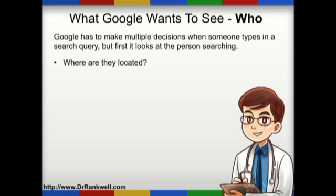Where are they located? This is obviously going to be more important for people who have businesses and services that are location based. So if you're in Atlanta, or San Jose, California, or New York City, if you have a business, you need to make sure that you're listed appropriately. Because if the search they're doing is relevant to location, it's important for Google to know where this person is located so that they can make some assumptions as to what they're going to show them.